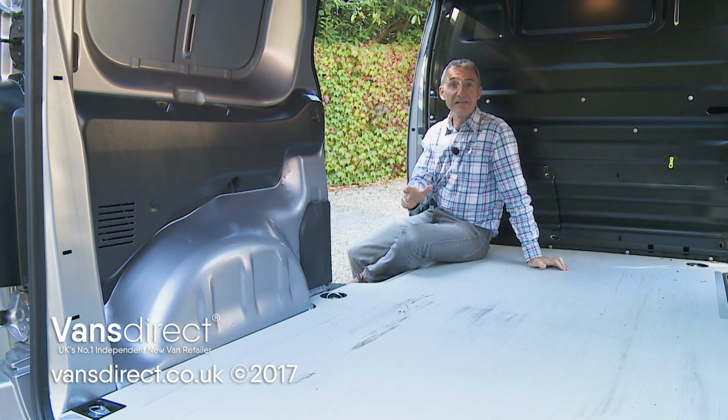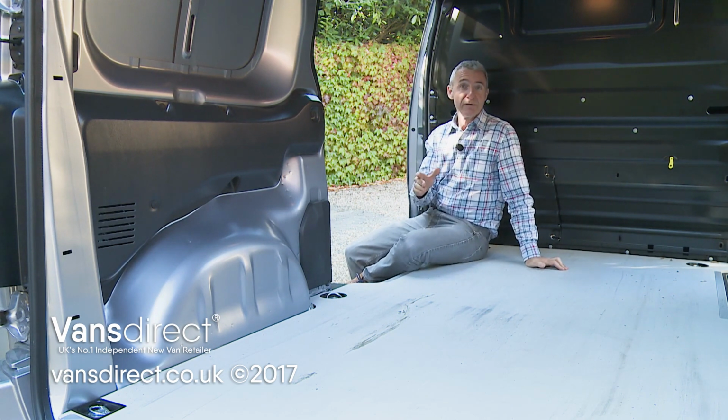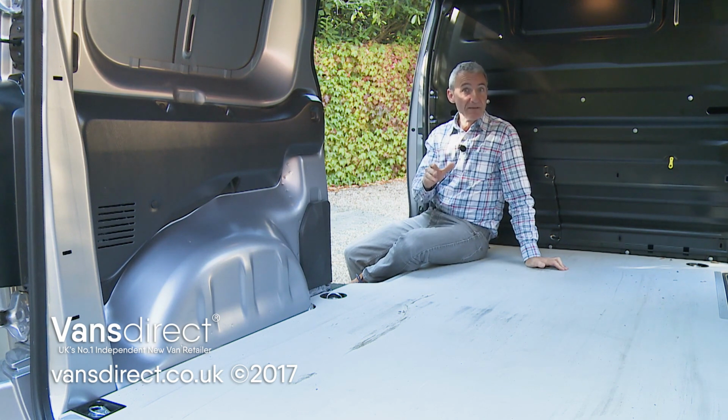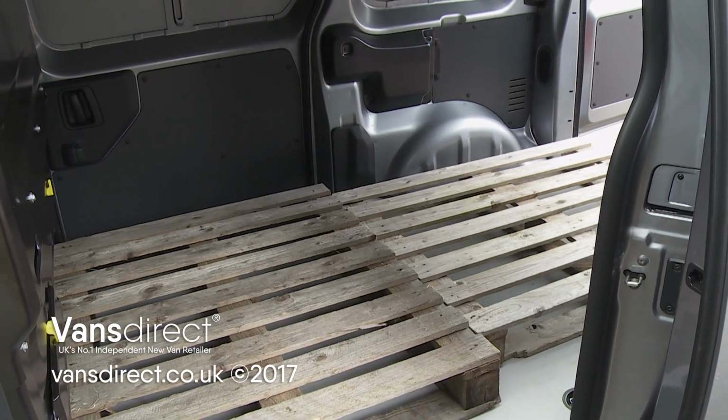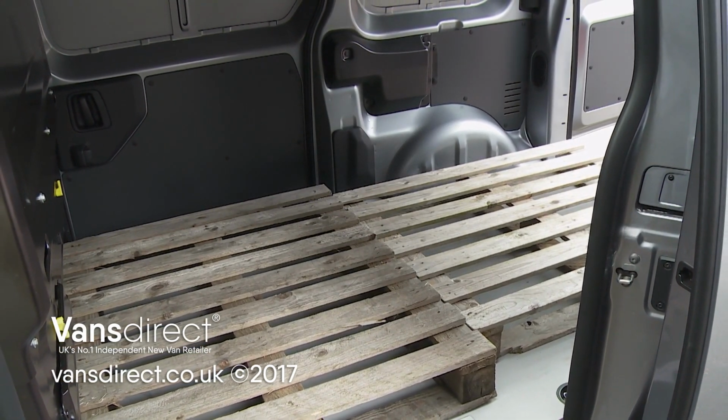Now here we have the standard L1 body shape, which offers a 5.3 cubic metre cargo capacity. That's 0.1 of a cubic metre more than the previous generation model, and 2,512 mils of floor length. That's 25 mils less than before.